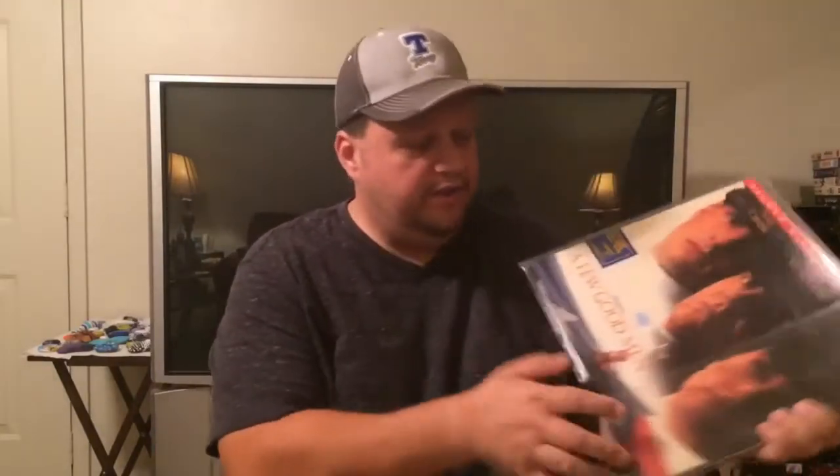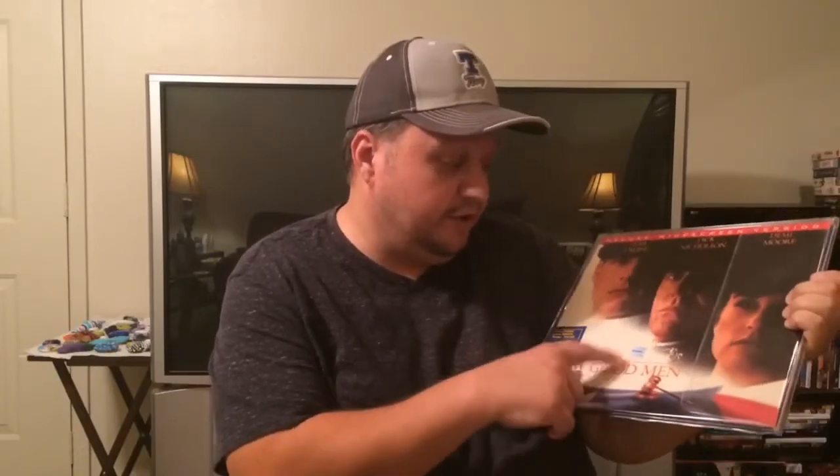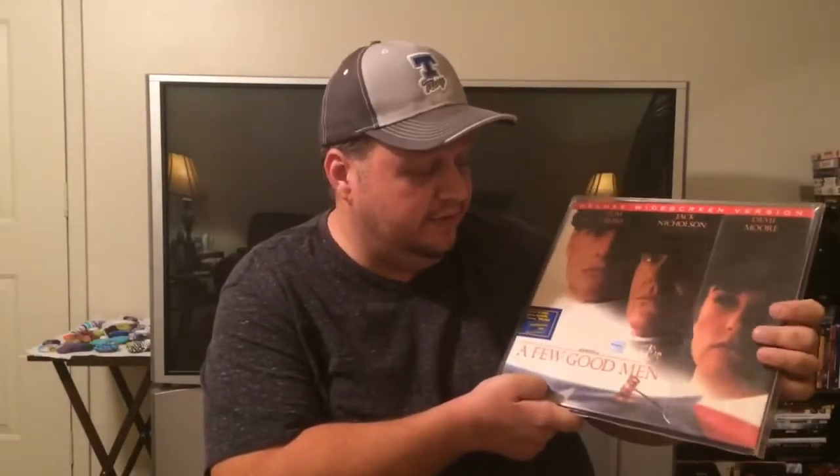All right, and so here's another one. Looks like one time it was a Blockbuster Video. I picked this one up at Goodwill for $1.99. Deluxe widescreen edition. Tom Cruise, Jack Nicholson, Demi Moore, and A Few Good Men. If you've never seen this movie, it's an excellent movie. Great story. Jack Nicholson is amazing in this one. So again, just a great story.